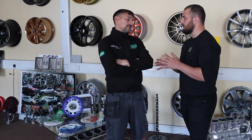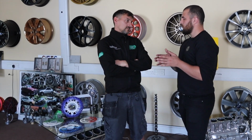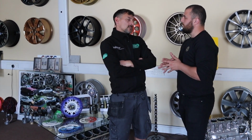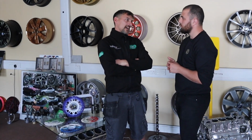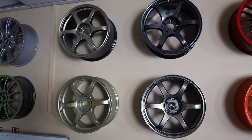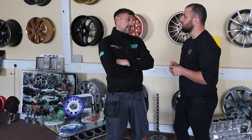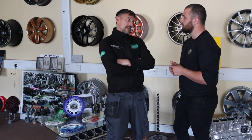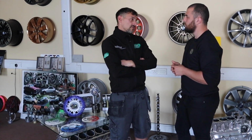And let's just say a standard wheel, 18 inch or 20 inch, how much do you charge per wheel to get them done? From 13 inch to 18 inch, we charge a standard €80 a wheel plus the VAT, which works out at €363 for a set. After that, 19 to 20 inch is €90, and then 21 to 22 inch, which is pretty much all we would go up to, apart from some truck wheels, goes up to €100 a wheel.